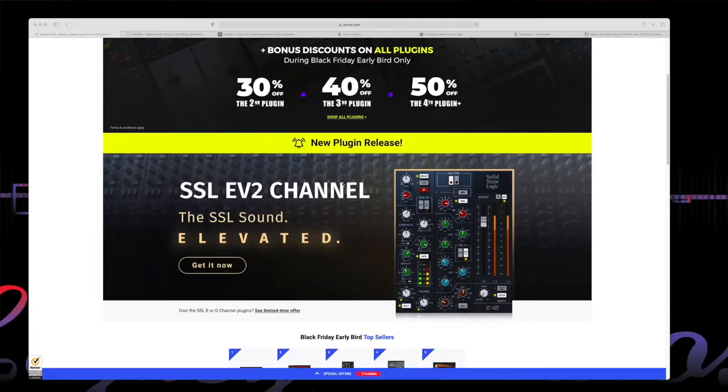Let's get this tour started by going to stop number one, waves.com, for plugin number 5. It is the SSL EV2 channel strip. If you know me, if you really know me, or have seen any of my previous videos, you'll know how excited I am about this because I love, love, love, love, love. I cannot stress how much I love SSL, or Solid State Logic.